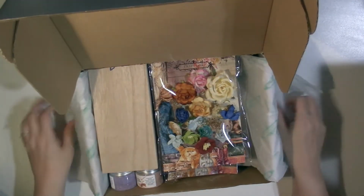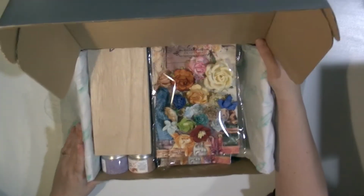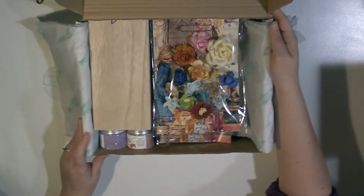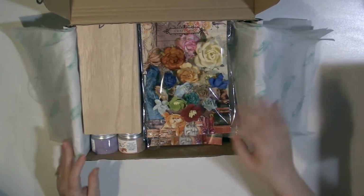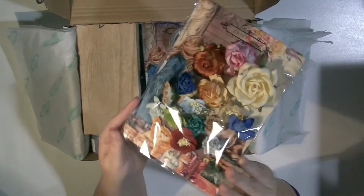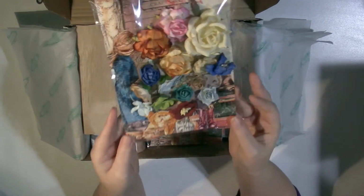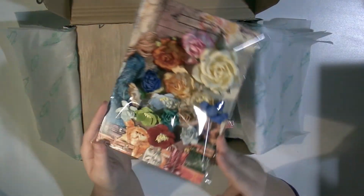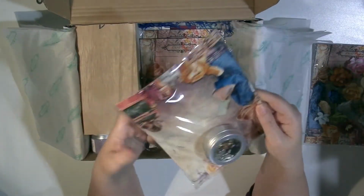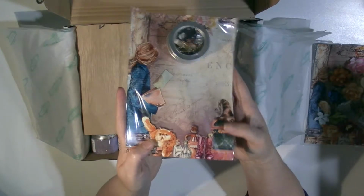And look at that box of gorgeousness. Let's see if I can get this lid out of the way for us. Okay, first up are these gorgeous flowers. Look at all those colors, definitely autumn magic. And then we have, look at the packaging. The packaging is spot on too, I love that.